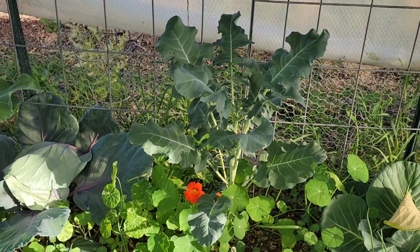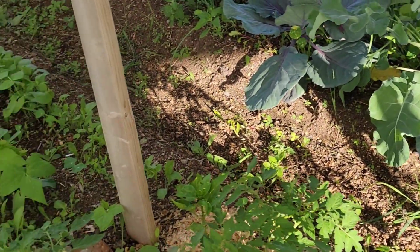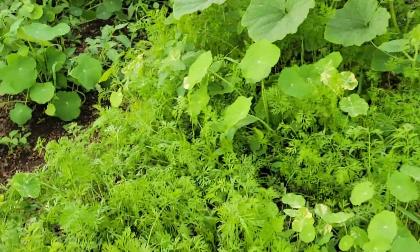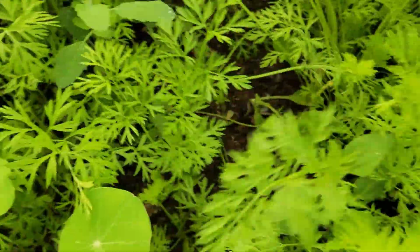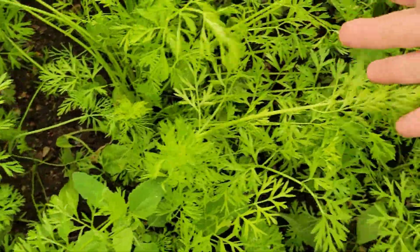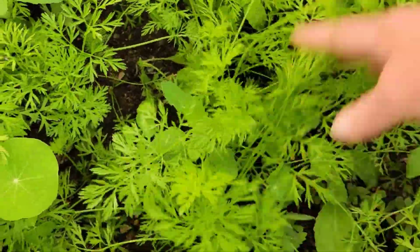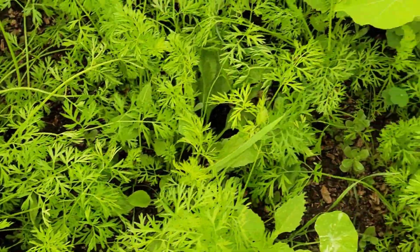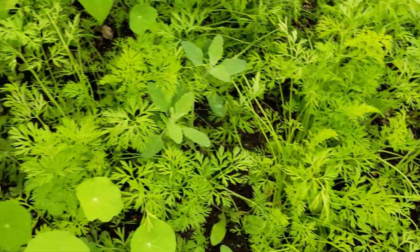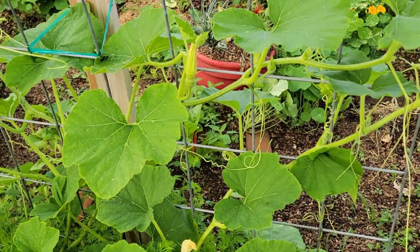Some broccoli plants, cabbage plants, carrots. Look at these carrots. The ones on the other side, I will be trimming these off. Once they get really good and fluffy, you want to trim some of these tops. That way it'll force the growth to go down into the carrot. So look at our squash.